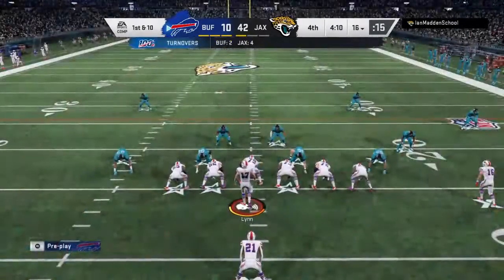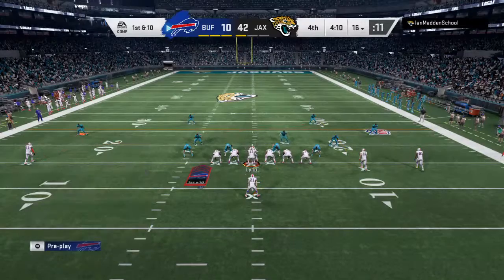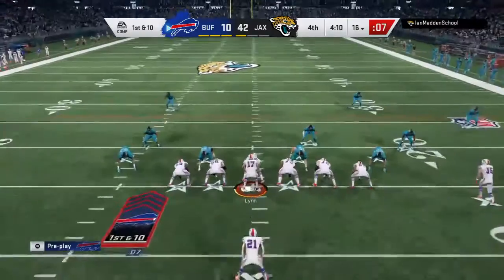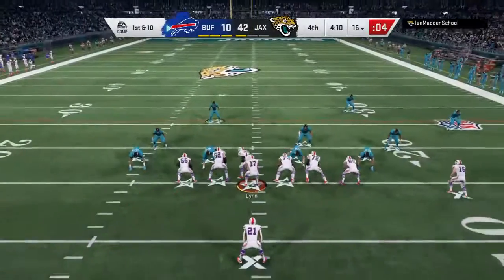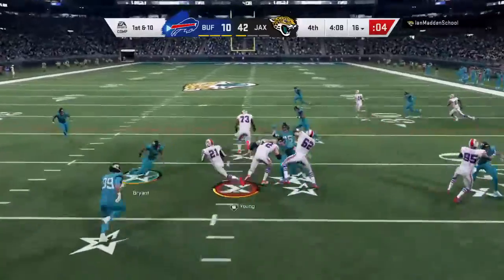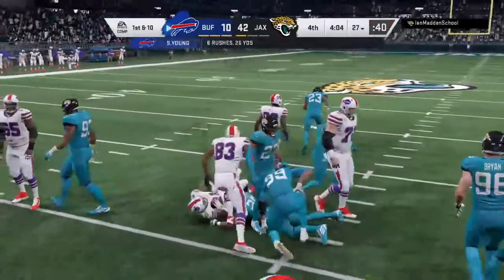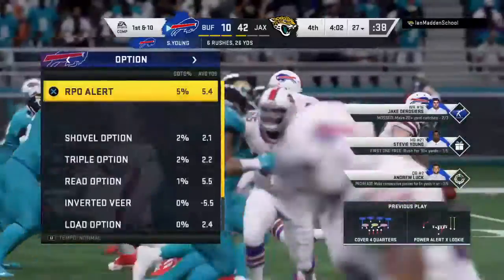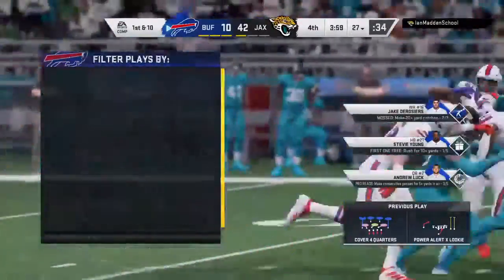Ready, set. The Bills come to the line to start their next drive. On first down, Young. And he's taken down, but not before he gets this across the 25-yard line. 11 yards and a Buffalo first down.